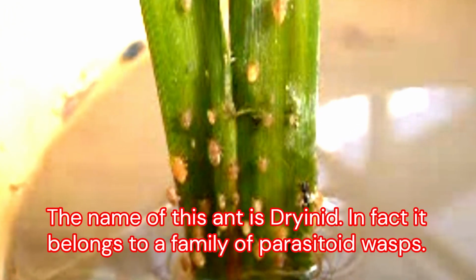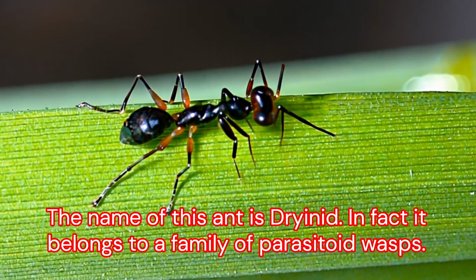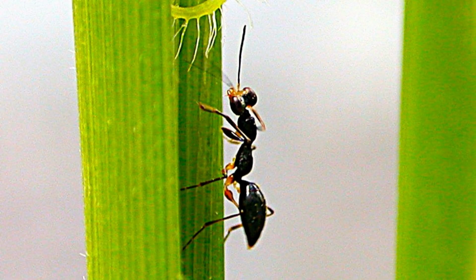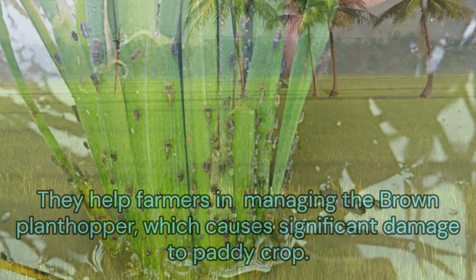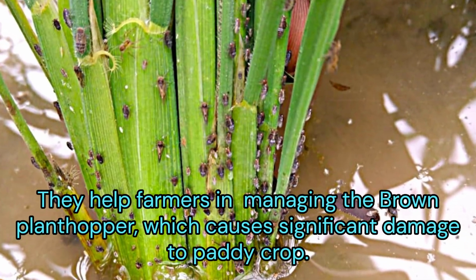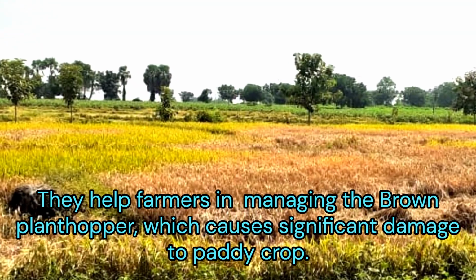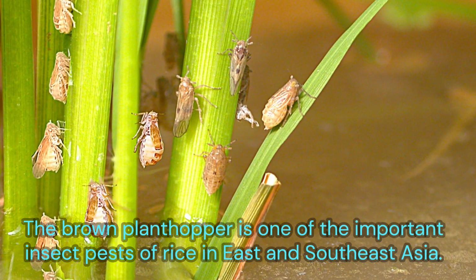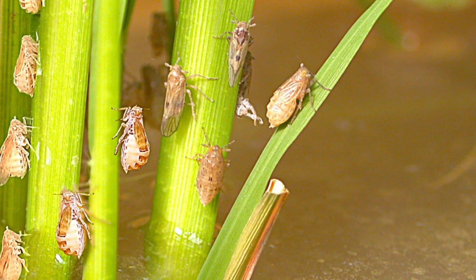The name of this ant is Dryinidae. In fact, it belongs to a family of parasitoid wasps. These Dryinids are farmer-friendly. They help farmers in managing the brown planthopper, which causes significant damage to the paddy crop. The brown planthopper is one of the important insect pests of rice in East and Southeast Asia.